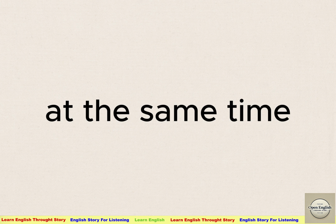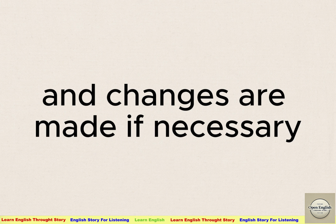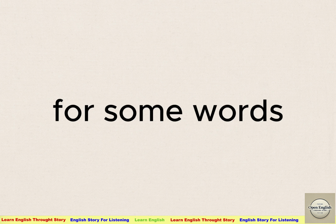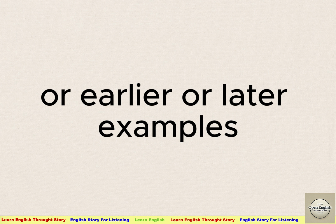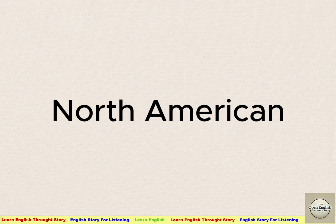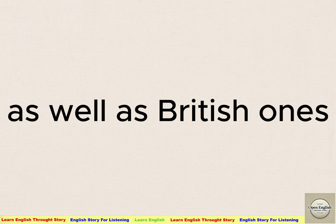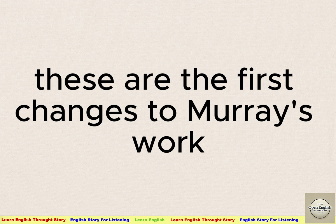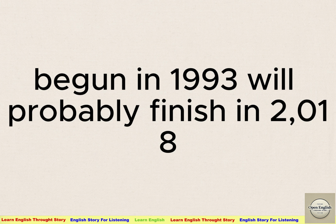At the same time, work is continuing on the words and meanings already in the dictionary, and changes are made if necessary. For some words, there are more details of their history to add, or earlier or later examples. North American and other regional pronunciations are given, as well as British ones. These are the first changes to Murray's work since the first OED appeared in 1928. The work on the third OED, begun in 1993, will probably finish in 2018.